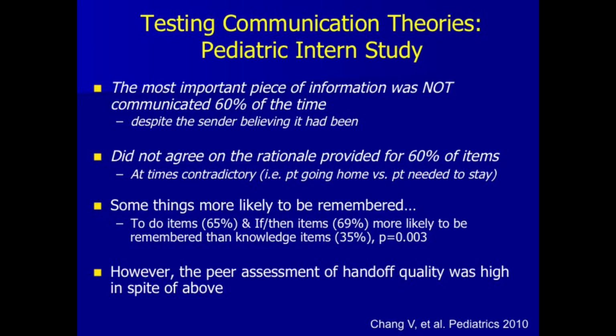So the most important piece of information was not communicated. They did not agree on the rationale provided. Some things were likely not to be remembered. And finally, the peer assessment was quite high in spite of the problems just alluded to.